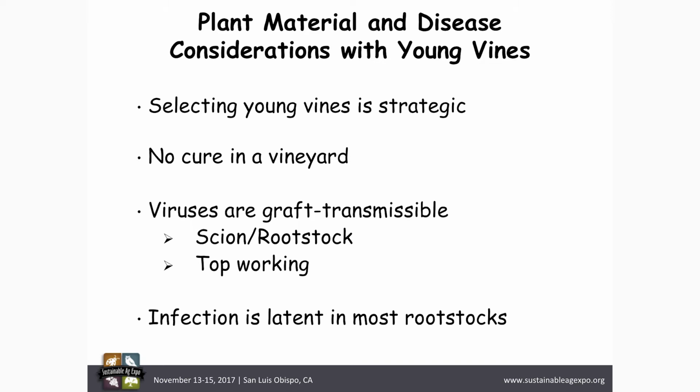Selecting, again, clean vines is very strategic because, as we discussed the other days, there is no cure for any virus in a vineyard. Once a vine is infected, it remains infected until it dies. And we touched upon top working. I have no issue with that approach if it's managed properly. What I mean by managed properly is make sure that when you collect your budwood, you have flagged your vines that don't show any apparent symptoms, and make sure you test some of these apparently clean vines for viruses, because you do not want to contribute to the dissemination of viruses in your own blocks, right?